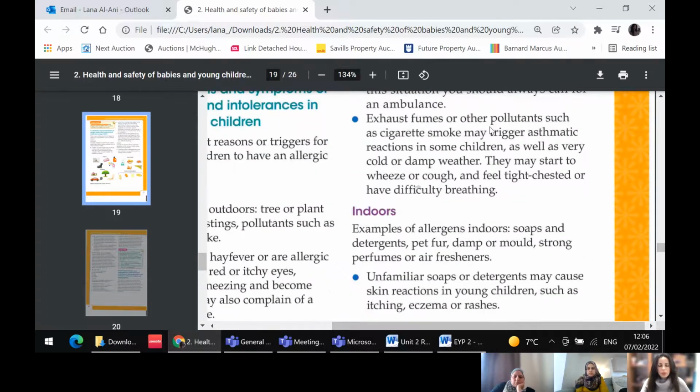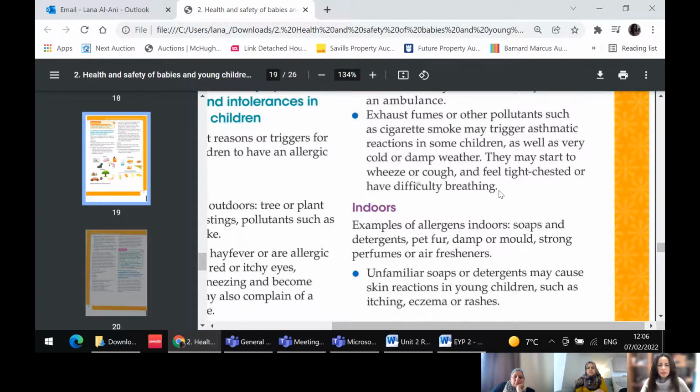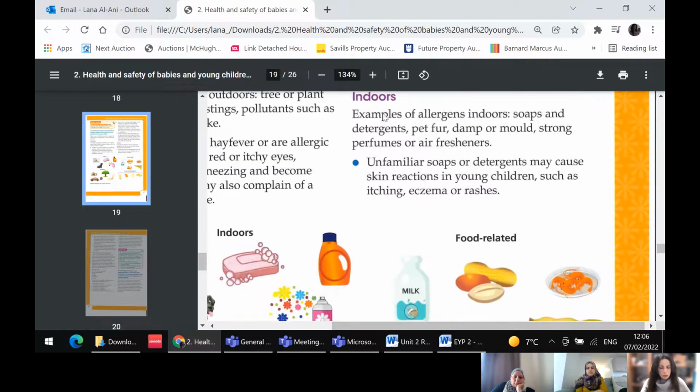And exhaust fumes. This will trigger an asthmatic reaction in the children, and also if they live in a cold or damp area. So now indoors, we put unfamiliar soap. If the children use unfamiliar soap, they can get itchiness or eczema or rash in their skin.